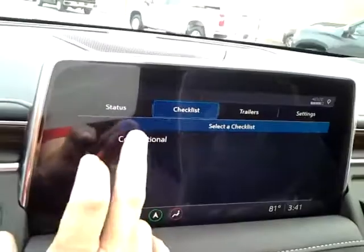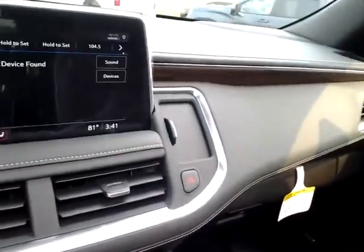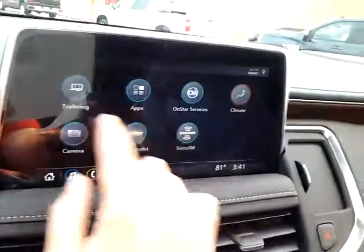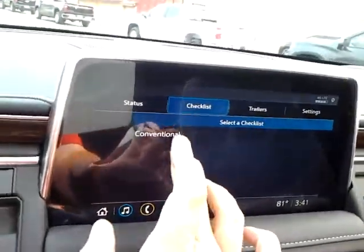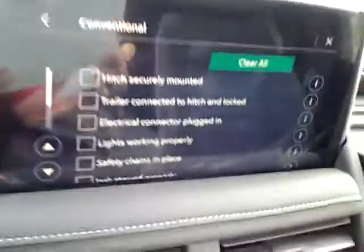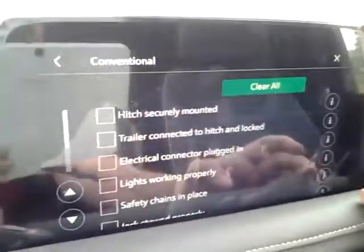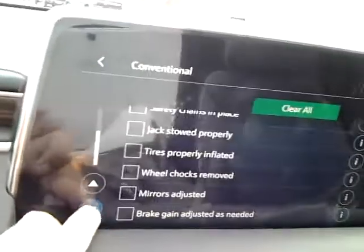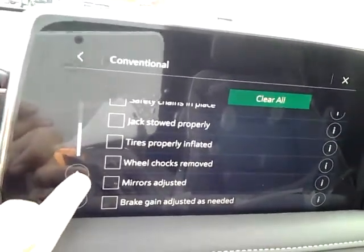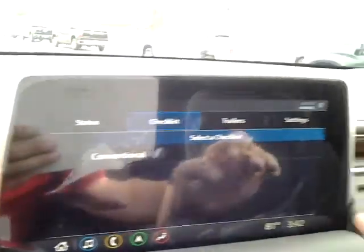Now you can also do a checklist for people that are like me that don't tow a whole lot. I'm thinking accidentally. Sorry. Let's go back to trailer. Conventional, and then you have your checklist. I don't tow a lot, so this would come in handy for me, so I can remember to check everything I need to check. I don't miss anything. Love it.